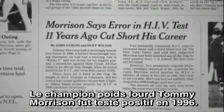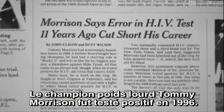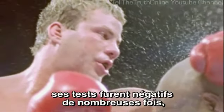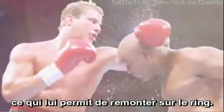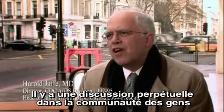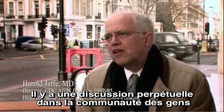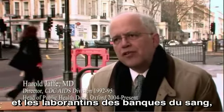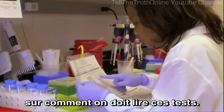Heavyweight champion Tommy Morrison tested positive in 1996. 11 years later, in 2007, he tested negative multiple times, allowing him to return to the ring. There's constant discussion in the community of people who do diagnostic testing and the blood bankers about how to read these tests.